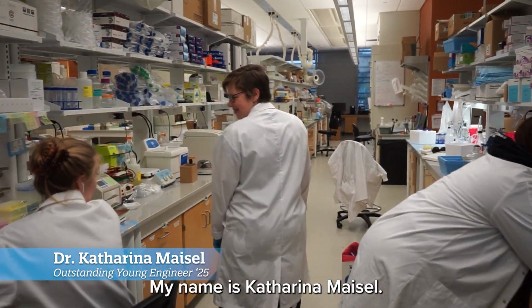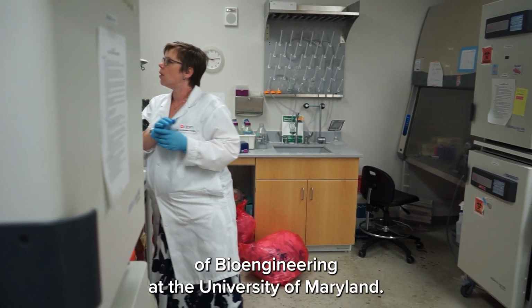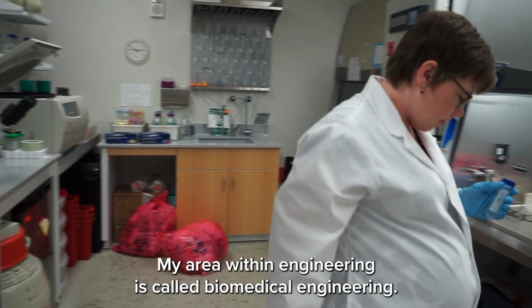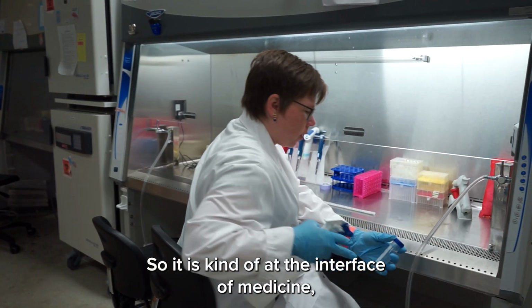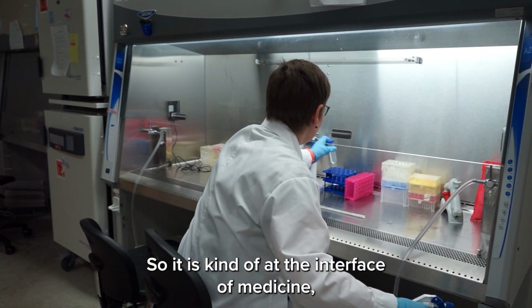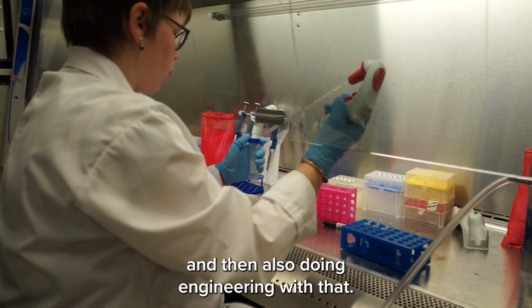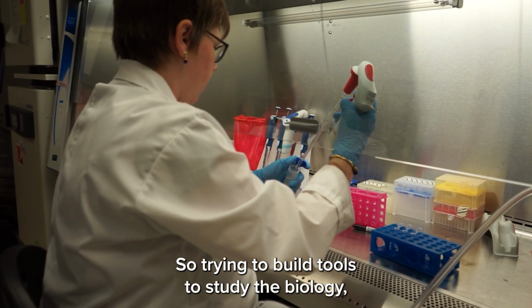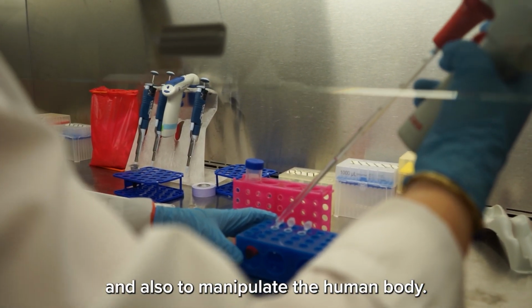My name is Katharina Maisel. I'm an associate professor in the Fischell Department of Bioengineering at the University of Maryland. My area within engineering is called Biomedical Engineering. So it is kind of at the interface of medicine, biology, trying to understand the human body, and then also doing engineering with that. So trying to build tools to study the biology and also to manipulate the human body.